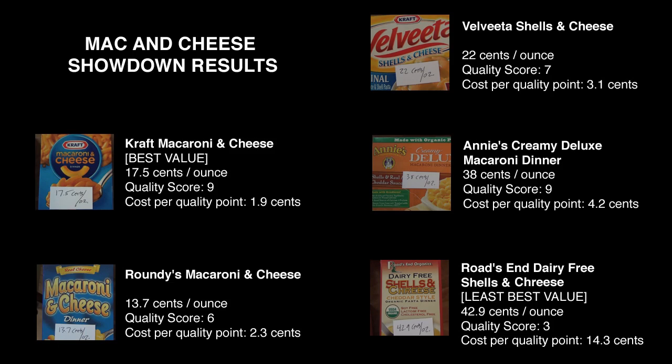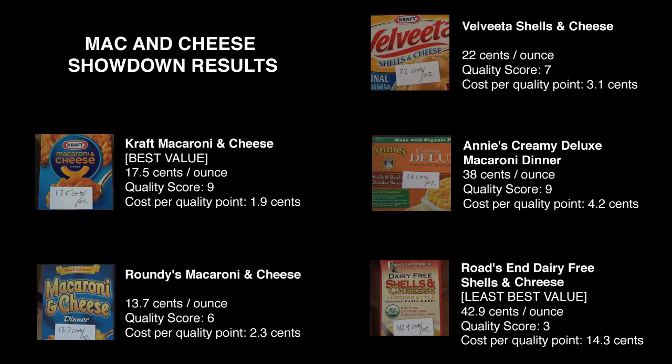I think I'm going to be generous here, but alright, I've run the numbers. Here's how it works out. Not surprisingly, Kraft mac and cheese, totally the best value, 1.9 cents per point of value. And the worst value, just by a gargantuan floating mountain landslide, Rhodes End, 14.3 cents per point of value. Holy guacamole. That totally wraps it up.